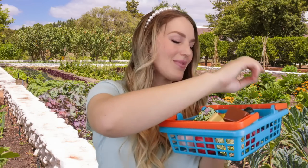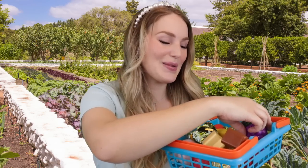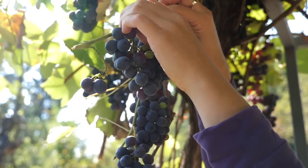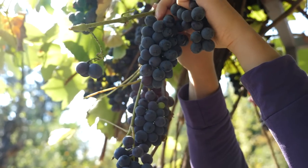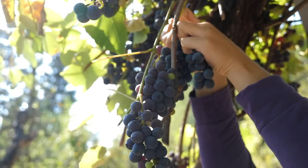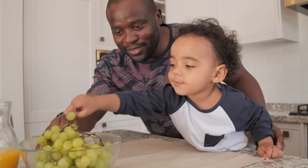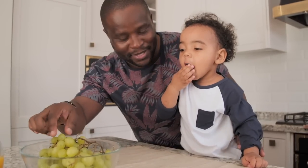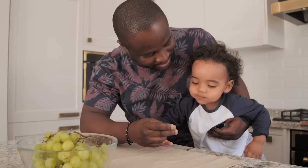Ooh, I also grew this in my garden. I have purple grapes. Look at those. Yummy purple grapes. Grapes can also come in the color green, but I love purple grapes. These are so yummy. You get a whole little bunch of them. Okay, let's see what else we have.